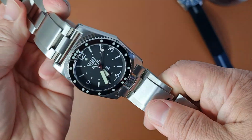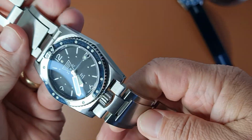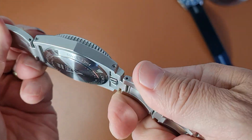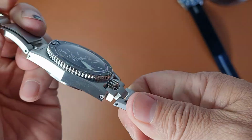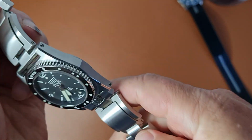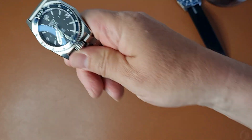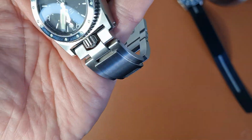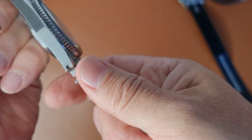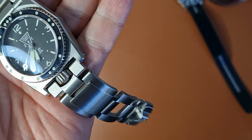And what a beauty it is, in a French way, different and pretty quirky, a wonderful piece of mechanics with a Sellita movement inside. So getting into the details, satin finished, of course, steel case, 300 meters watertight.